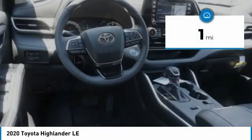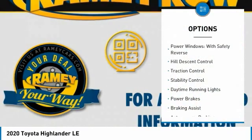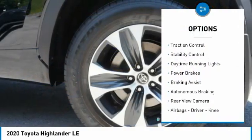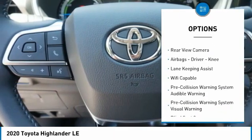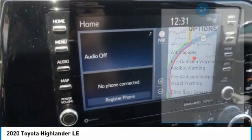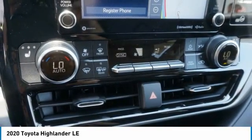This vehicle has less than 100 miles. Here are some of this vehicle's great options: power windows with safety reverse, hill descent control, traction control, stability control, daytime running lights, power brakes, braking assist, autonomous braking, rear view camera, airbags, driver, knee.